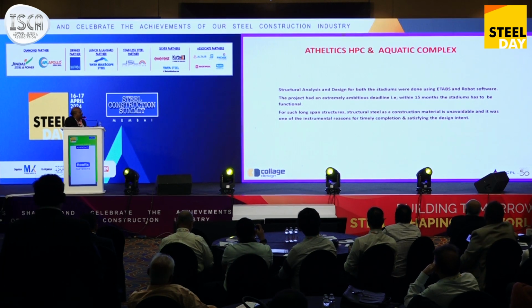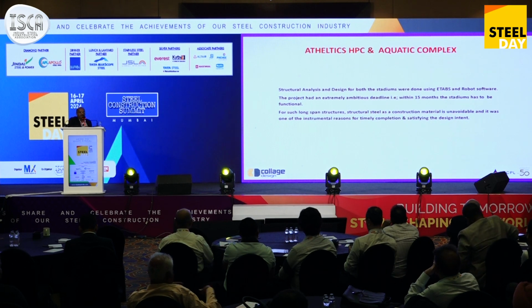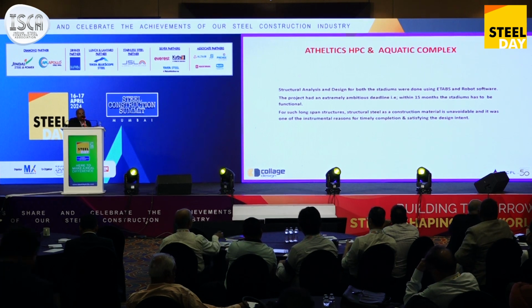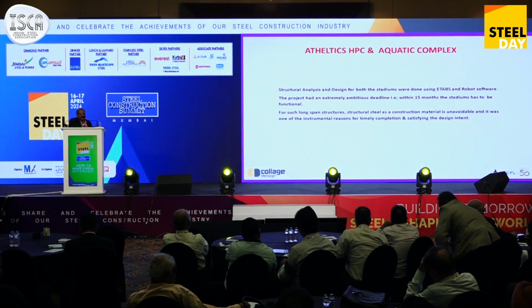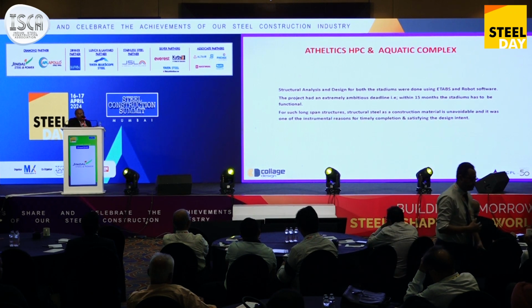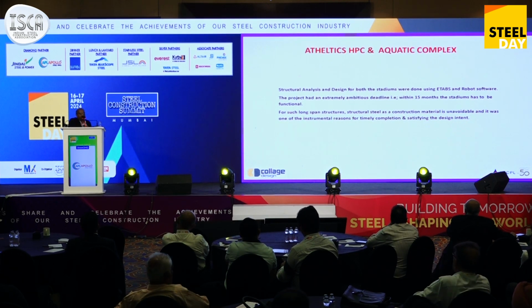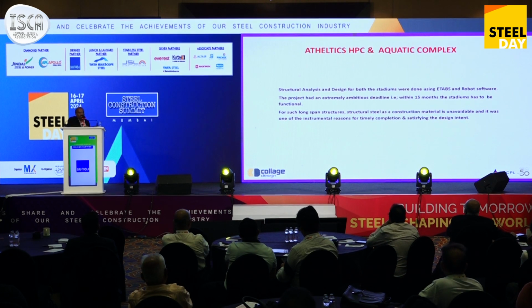The structural analysis for both the stadiums was done in 2 different software, that is ETABS and Robot analysis software. The prime objective was to determine how it behaves structurally in terms of analysis, and to ensure the global stability and safety of the structure. Apart from that, it was also important to have proper material efficiency, so both the models were evaluated, and we found that the results are more or less matching on the analytical front, and for design purposes, ETABS was taken forward.